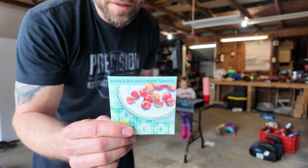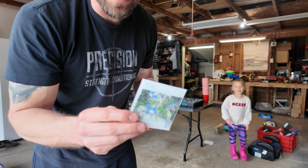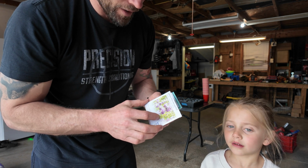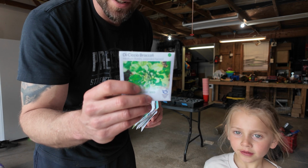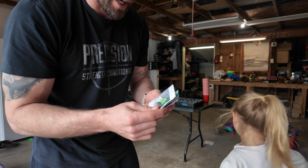Bumblebee cherry tomatoes. Some edible flowers. We're gonna do borage. This stuff spreads pretty good for us. It's an annual, but it comes back every year. Lemon mint, bergamot. Broccoli. This is our favorite one. It's an Italian broccoli. Some scallions.